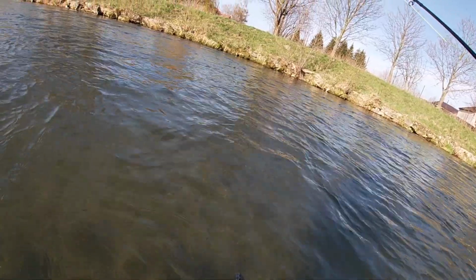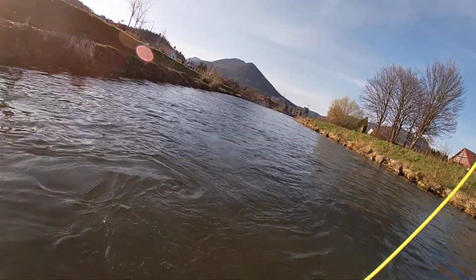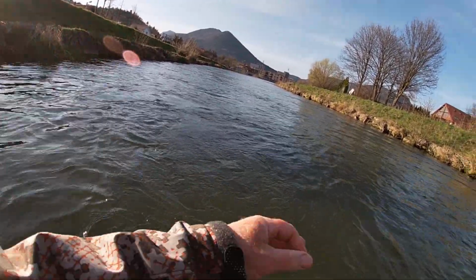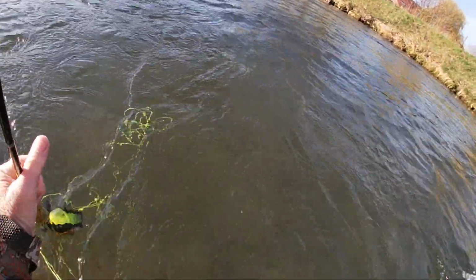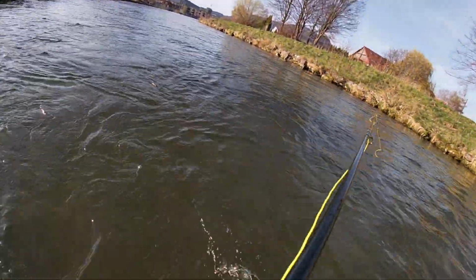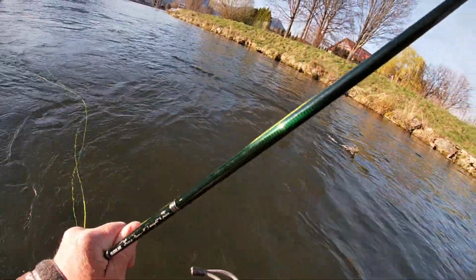Smile! You suddenly know how to use the knife. Oh, there we go. Yep. And a nice fish. I think it's the last one. Oh, grayling. Not a nice grayling hooked.